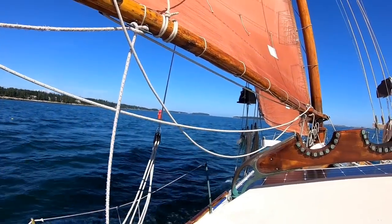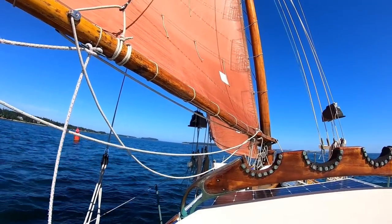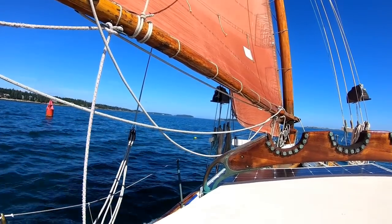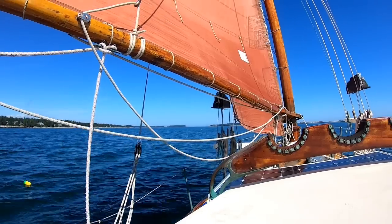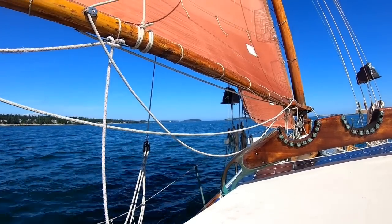Now you might think we could just sail right in between Mosquito Island and the shore there, which is probably another island, and we probably could, but there's 4-foot spots. It gets quite shallow, and I'm just not going to chance it. We're just doing it all by the book here.